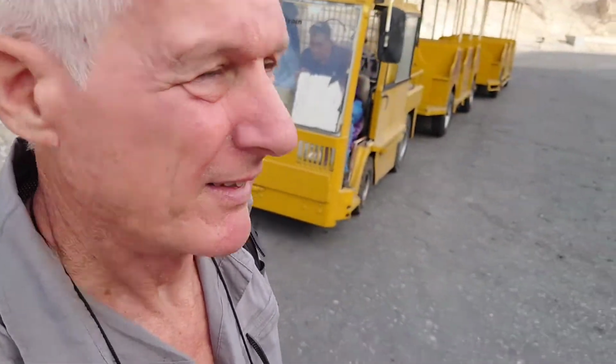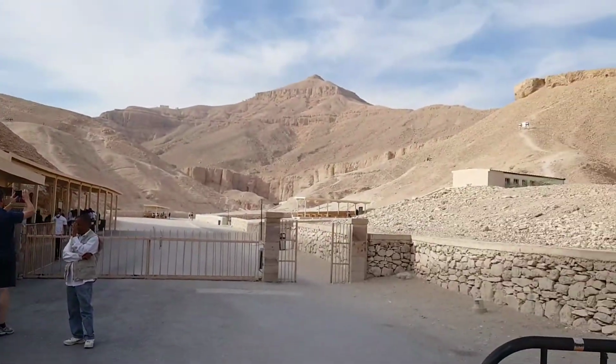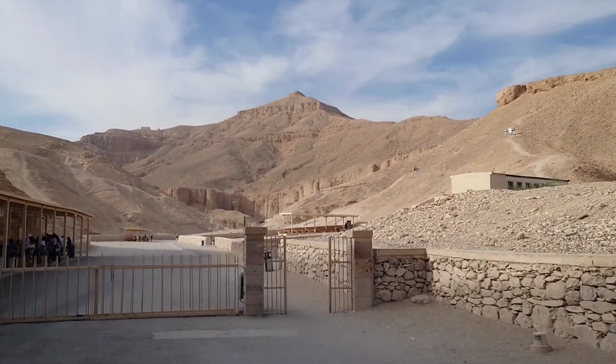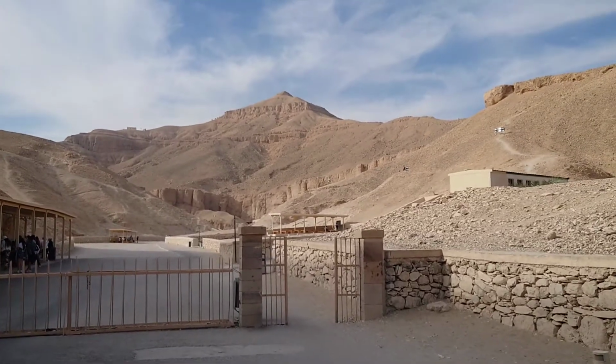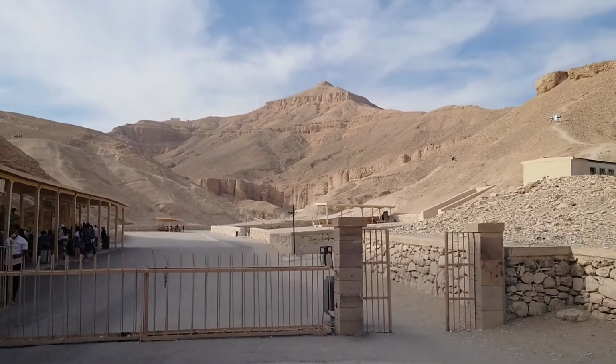So this here is our electric train that brought us up into the Valley of the Kings, and there is the Valley of the Kings with what they call the natural pyramid. Some people think it's man-made, some people think it's natural. Pretty impressive anyway.